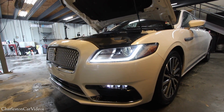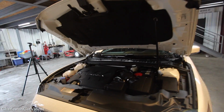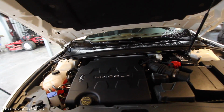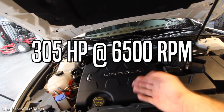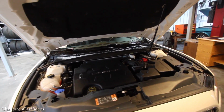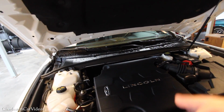All right, everybody, so our hood is popped. Let's see what's going on under here, right? Well, this is your traditional 3.7 liter V6. Pretty large size V6, by the way. Are you curious how much horsepower the motor has? Here you go. How much torque? Here you go. So that's not looking too bad. It is a big vehicle. It's long with a long wheelbase. So it's a heavy car as well. So those specs probably aren't too bad.